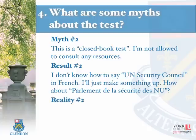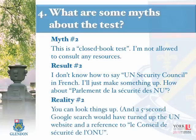That's not what we're looking for. We want to make sure in reality that you know how to look things up. And in this case, a 5-second Google search would have turned up the UN website and the correct term. In this case, le Conseil de Sécurité de l'ONU.